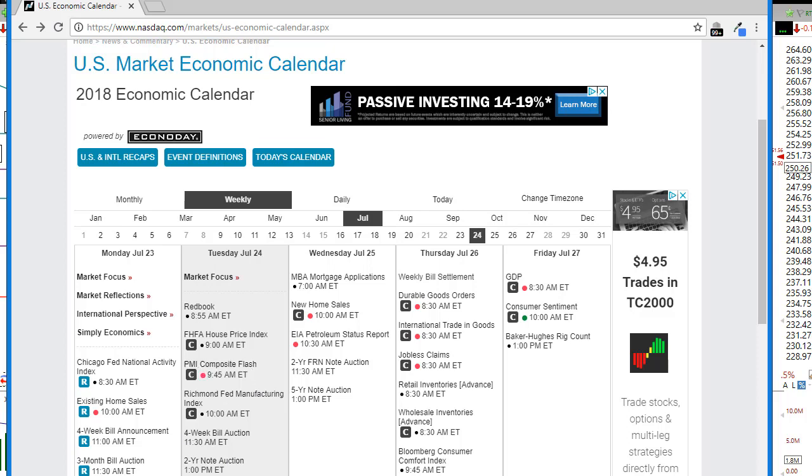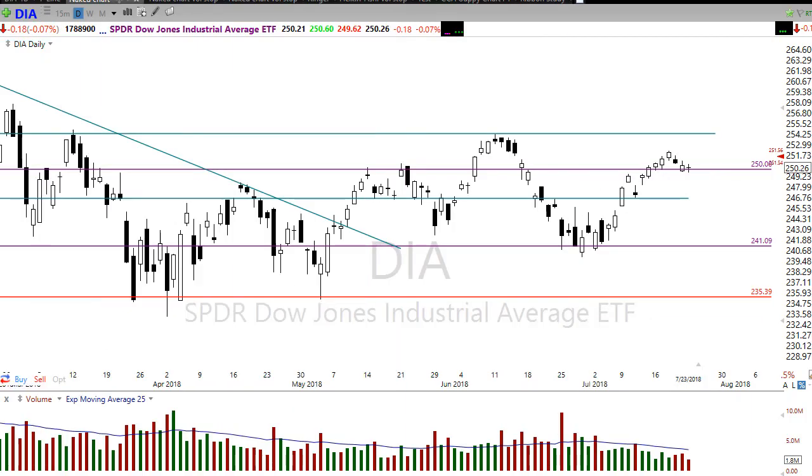On the economic calendar, we have just one thing today that potentially can move the market, the PMI flash. We're looking at those staying relatively positive and good. There's strength kind of across the board in services, manufacturing, and the overall composite number. So looking pretty good there. We have a couple smaller reports, the housing price index and the Richmond Fed. Neither one of those would be expected to move the market. And then also a couple bond auctions today that would not be expected to move the market.